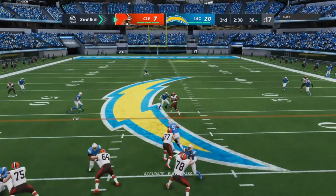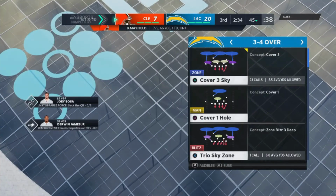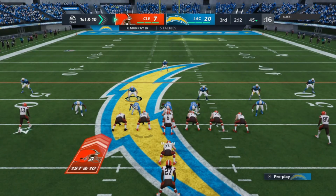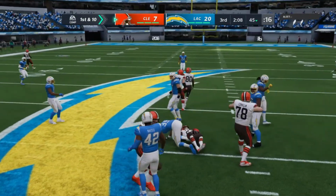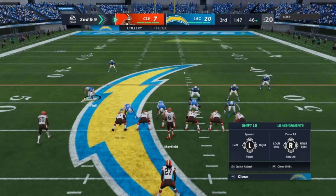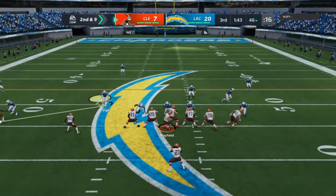From the 38, Mayfield. That one is caught by Hunt. And he'll be brought down right at the 45-yard line. 7 yards there and a first down. First down, Cleveland. On first down, they'll run with Hunt. And no room that time, getting it to about the 46. Just a yard on the pickup there, and it'll bring up a 2nd and 9. Brings up 2nd and 9 at the 46.